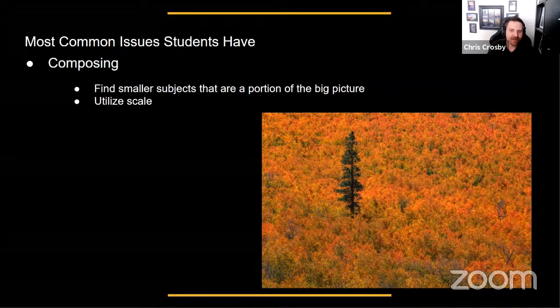Utilizing scale is really important. Scale helps the viewer to relate to things. For example, this is a piece of the hillside that earlier rainbow shot was taken at. And this was on a different day, I think, with different weather conditions. But we had this giant hillside, and I really liked the abstract feel of all the different colors. It almost looked like an oil painting where somebody had taken a tissue of different colors and just dabbed it.